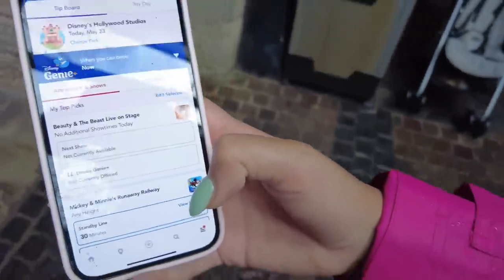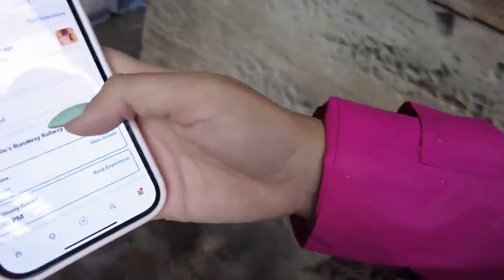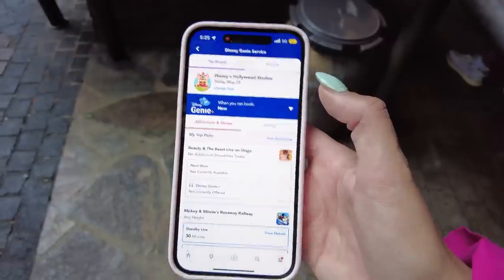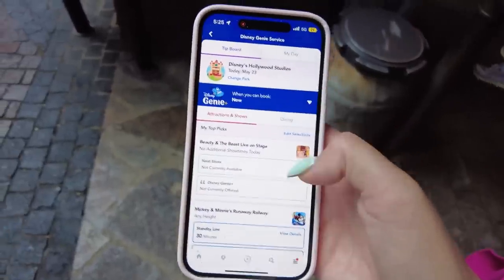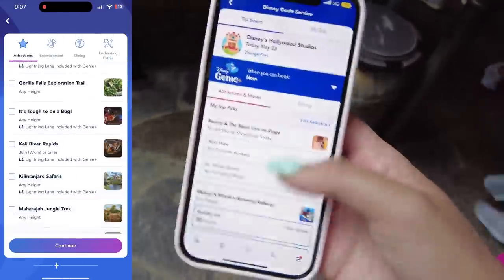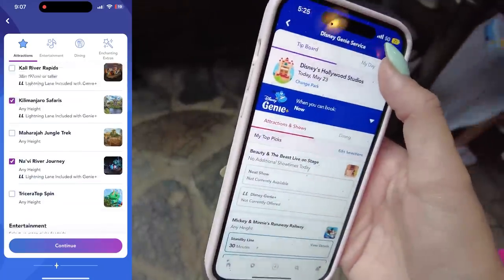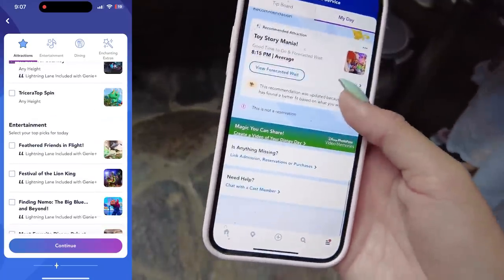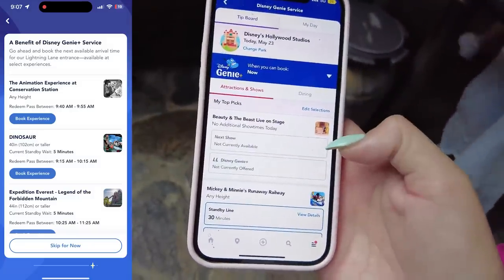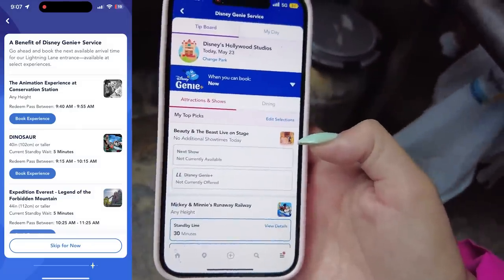So currently I have Tower of Terror booked at 5:30, but I'm able to book another one because my last 120 minutes is up. Another tip I have when using the Genie app is make sure that you do the plan your day. You'll get started on either the My Disney Genie Day or the home screen. You'll be able to select what park you're going to, which attractions are your favorites that you care about, and that'll pin them to the top of the tip board.